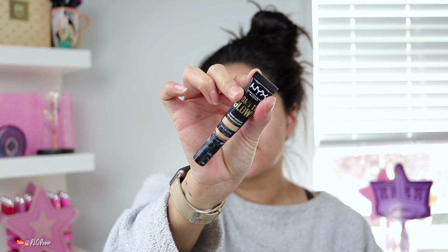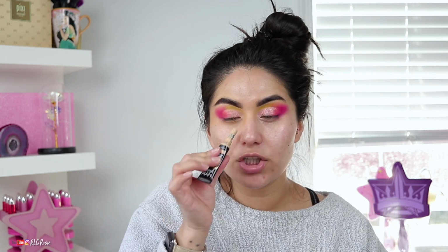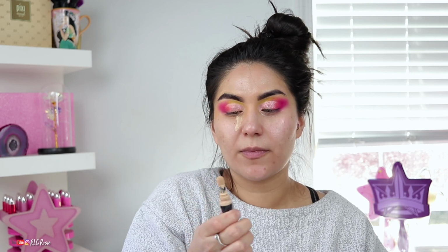For concealer today, we're going to be using the NYX Born This Way concealer. I've been using this for a couple months now. It's so good, it's my new favorite. This is in the shade Soft Beige. We're going to go under.